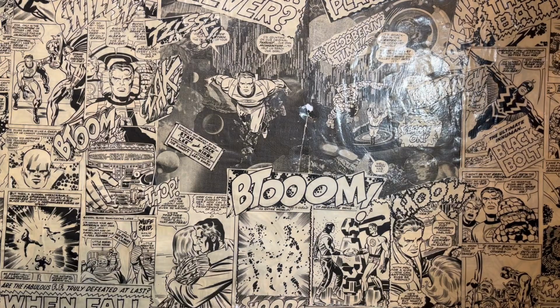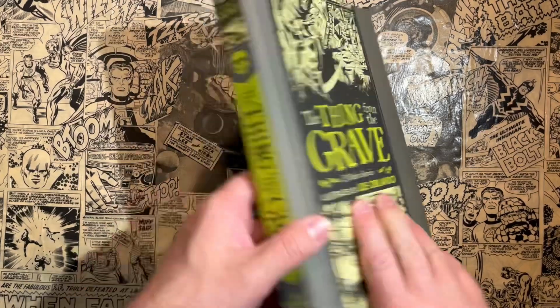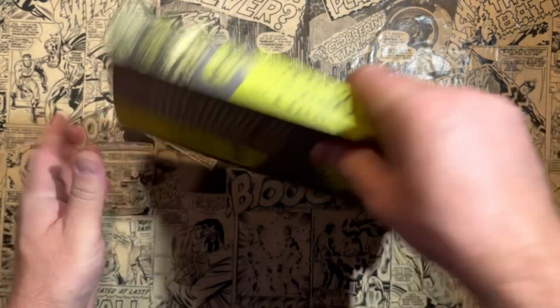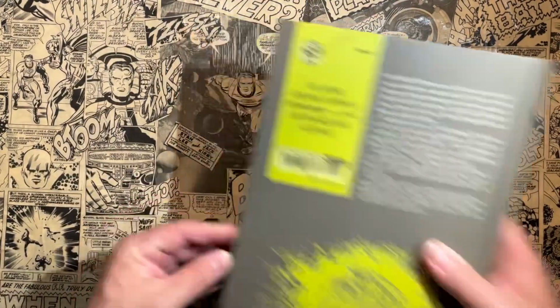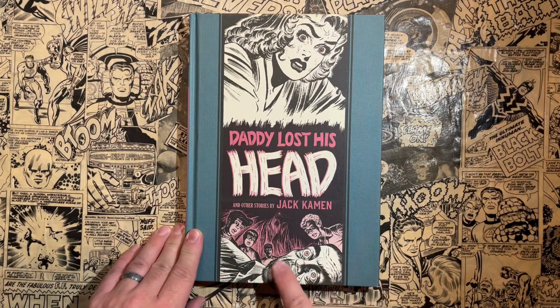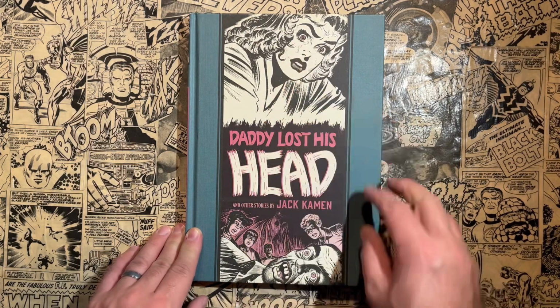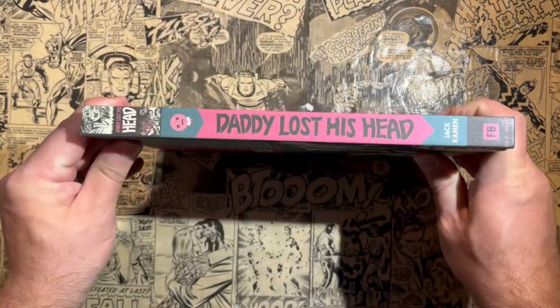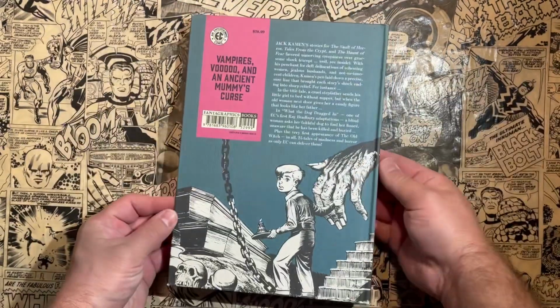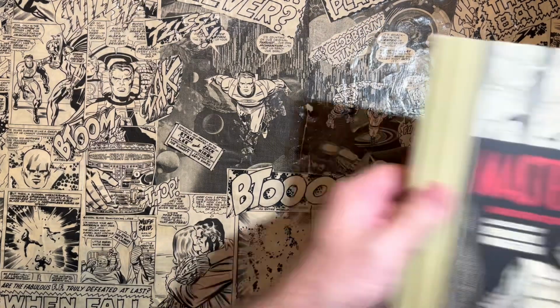The Thing from the Grave and Other Stories by Joe Orlando. So this is Joe Orlando doing horror comics. Daddy Lost His Head. Here's another Jack Kamen doing horror comics. Great, just terror on the faces there too. Just amazing figures and faces by Jack Kamen here. He's I think one of the more underrated artists in EC. You don't see his name come up a lot when people are talking about their favorites.